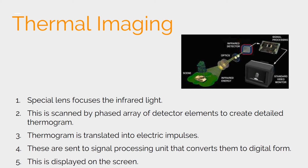So, how does thermal imaging work? Firstly, a special lens focuses the infrared light emitted by all of the objects in view. This focused light is scanned by a phased array of infrared detector elements. The detector elements create a very detailed temperature pattern called a thermogram.